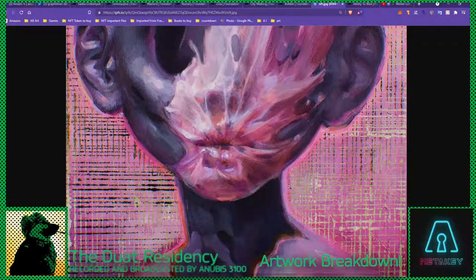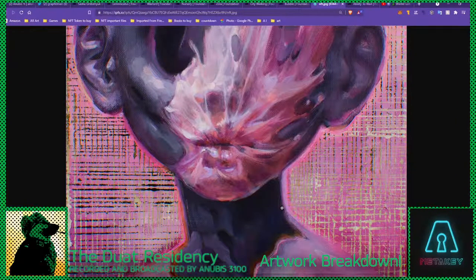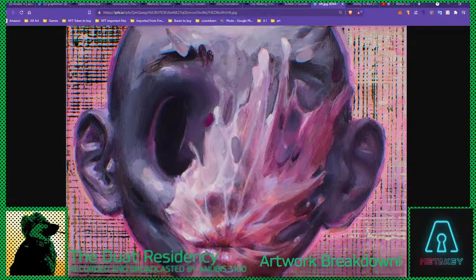But other than that, when you include these similar tone outlines to the figure, it helps blend the figure with the background in really nice ways. And the figure fits within the world and the painting you've established. And so it's great.